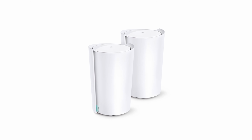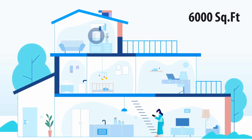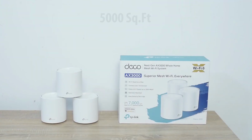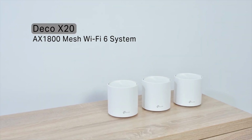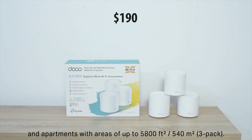The Deco X90 costs $499, an award-winning product for a tri-band system. It can cover 6,000 square feet and can connect up to 200 devices, while the Deco X60 comes with dual-band mesh technology and connects up to 150 devices and can cover 5,000 square feet of area. This $2,220 router will be available from March. And lastly, the budget-friendly X20 router comes with dual-band technology. It is less expensive compared to the X90 and X60 and only costs $190.